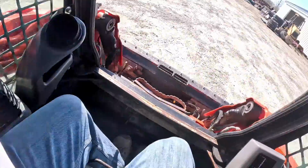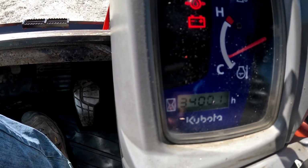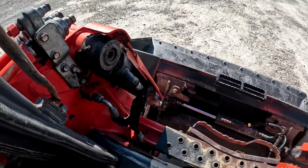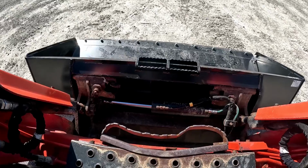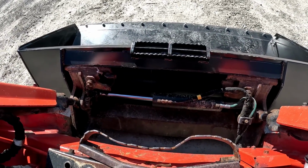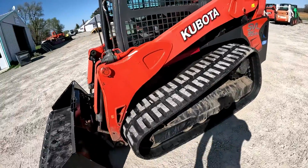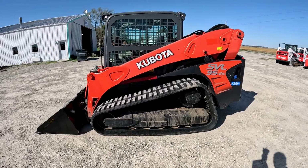Coupler. 3,400 hours. Everything looks good back here on these cylinders. Like I said, I don't see any cracks or welds anywhere on that plate. All right, like I said, it's a 2017. We'll fire it up and get right into an operational video.